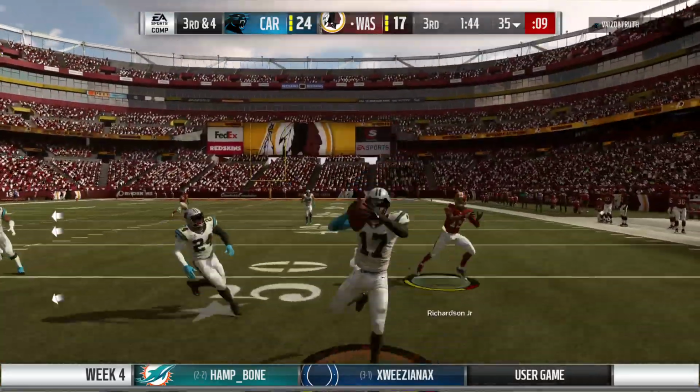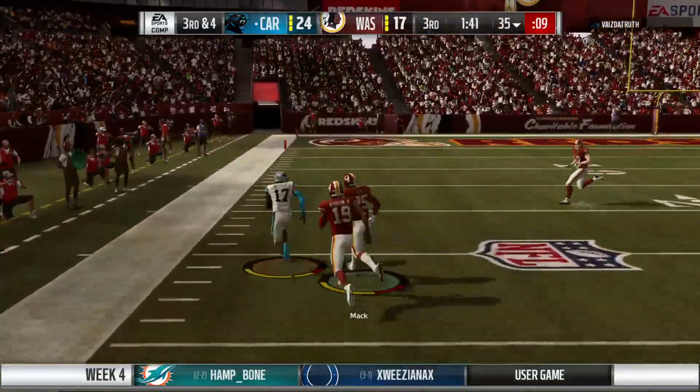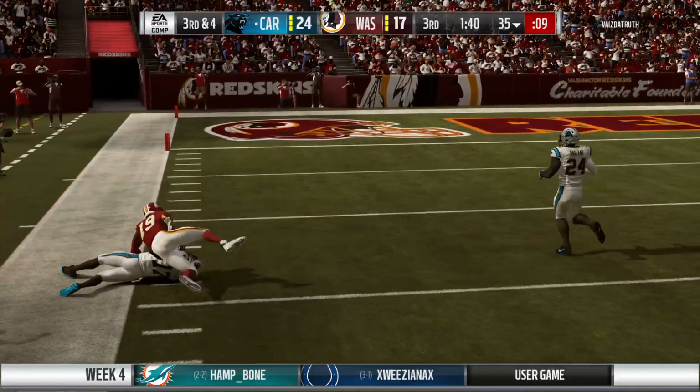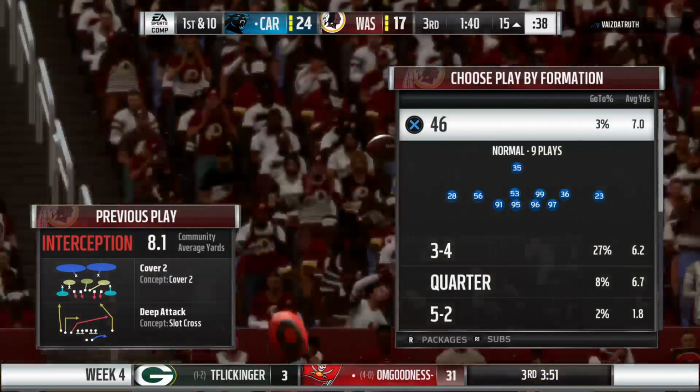Eluding the pressure right. And it's intercepted. Picked off by Marshawn Lattimore. And it's a huge return as he brings us all the way back down to the 15-yard line.